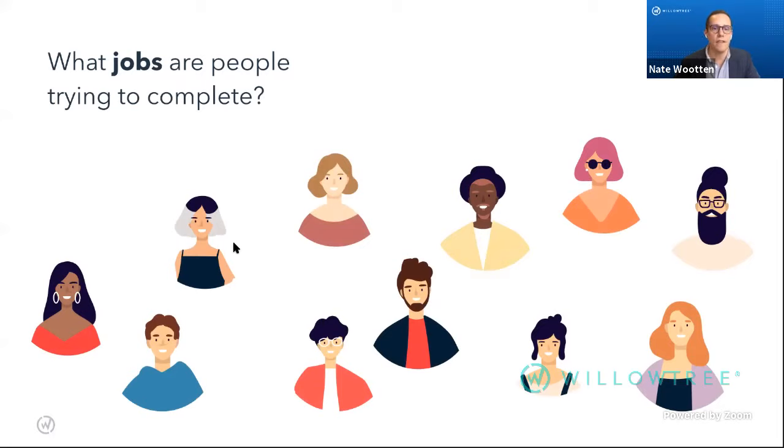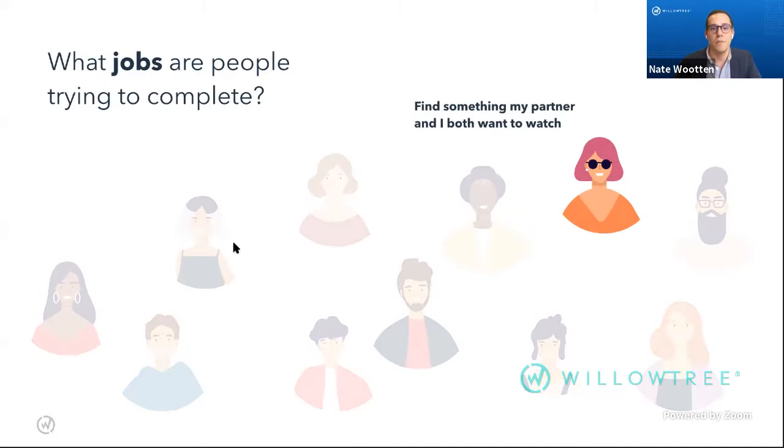And so using some of the design thinking frameworks that Daniel brought to life, we collected a few jobs. For example, I need to find something that my partner and I both want to watch. I don't know about you all, but when you sit down on the couch and you and your partner are trying to watch something on television, it can take up to 20 minutes sometimes figuring out what the other person's in the mood for, what their preferences are, what they've watched recently in the past. It's a headache and it's a job to be done.